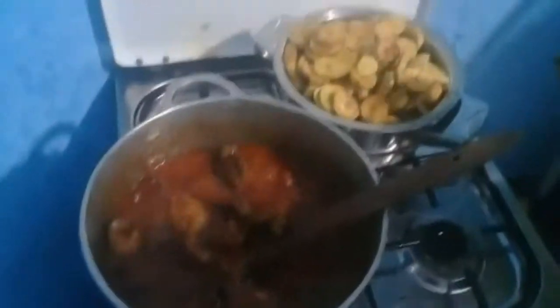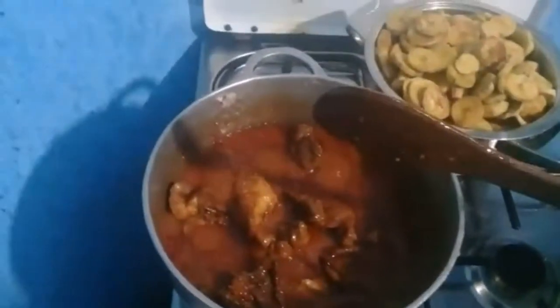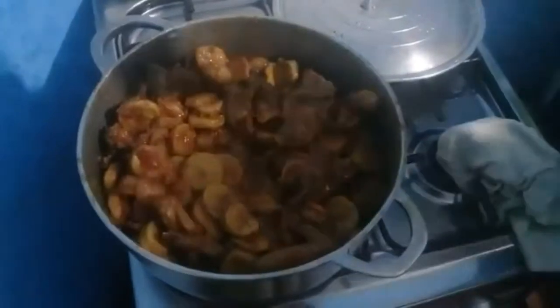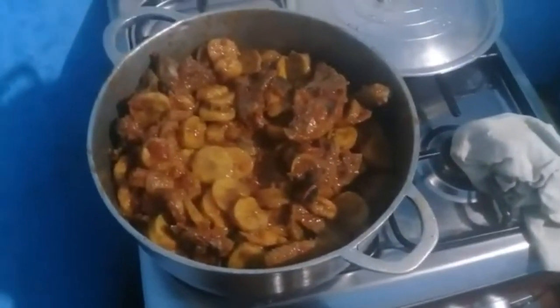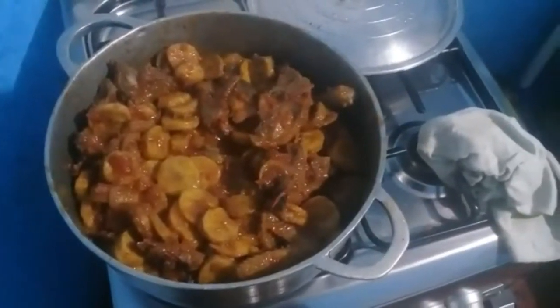Now I'm introducing my plantain. It's time for me to introduce my plantain into the pot. Okay, so everything is perfect at this point after adding the plantain. So this is what it looks like after adding the plantain.